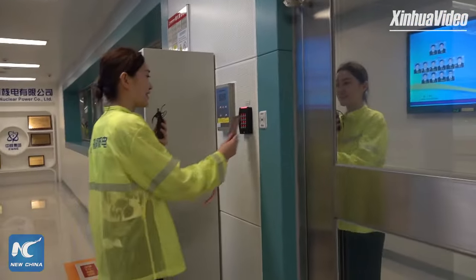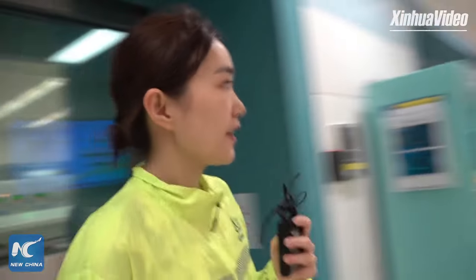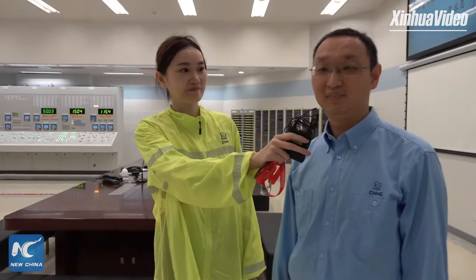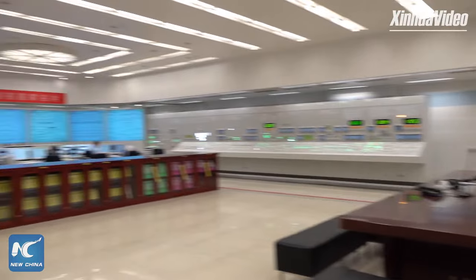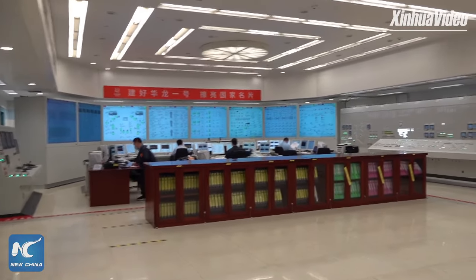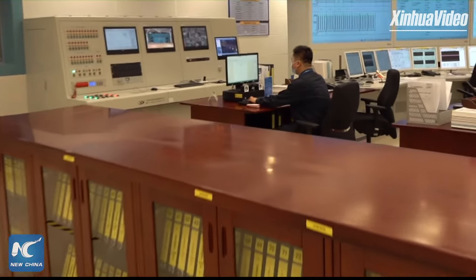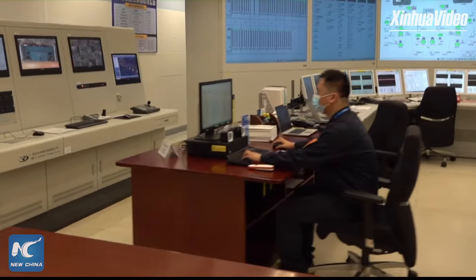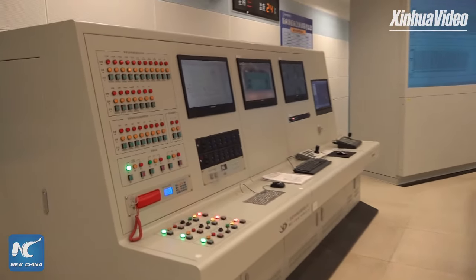Okay, inspection is pretty strict here. Okay, everybody's working, so we can speak in a lower voice. Hello, everybody. This is the Hualong's main control room. Let me introduce it to you. The main control room, like the brain of the nuclear power plant, is connected to all the equipment and processing systems of the plant. So I see the staff are working here. Who are they? They are the licensed operators. The shifts of the operators are on duty 24 hours all day to control and monitor the data collected from the site in real time.